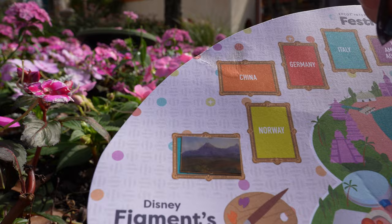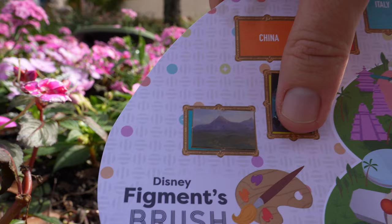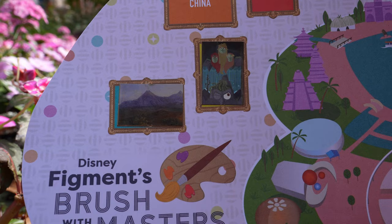I feel like a pro at this. The paintings I'm finding are the same as last year, right? The locations are a little different, but look at that. I've only been here maybe 20 minutes so far. I'm on a roll. This is pretty awesome.